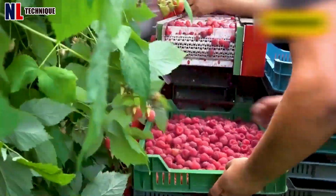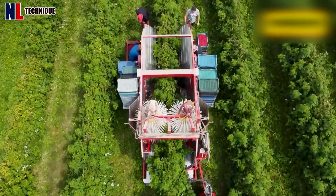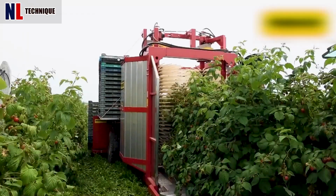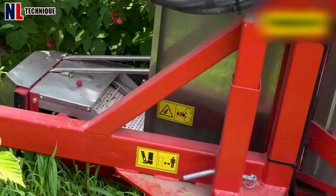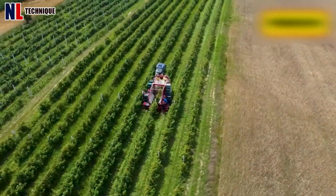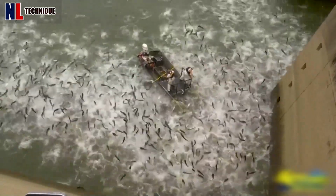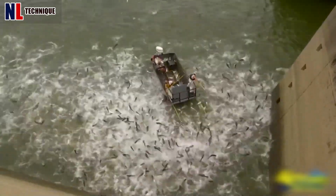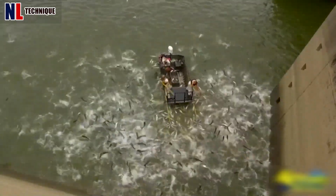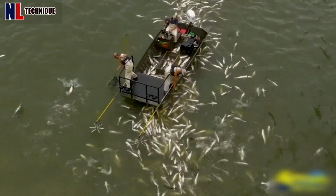The shaking tines on this harvester ensure those little red juicy raspberries arrive where they need to be in our collecting bin. Fish farmers owe it big time to whichever scientists came up with electrofishing. It'll be impossible to catch this huge school of carp without it.